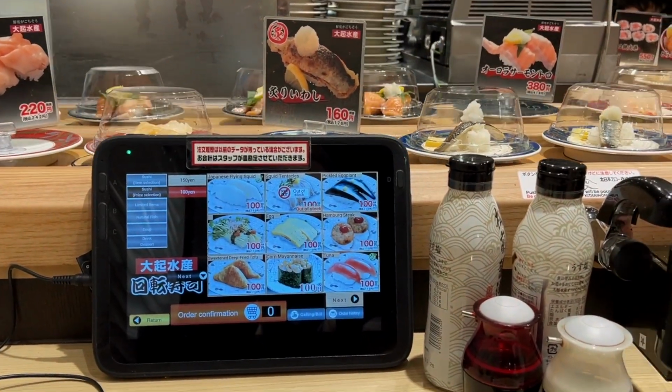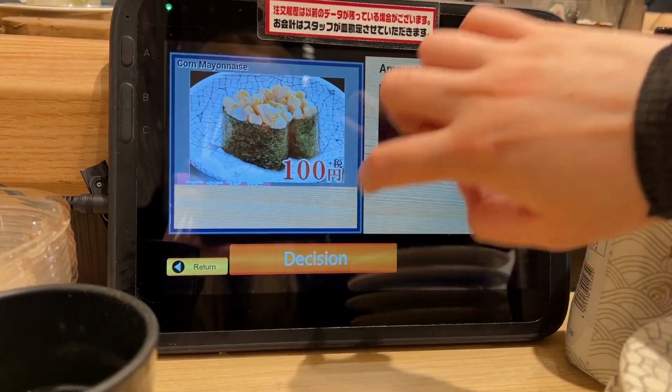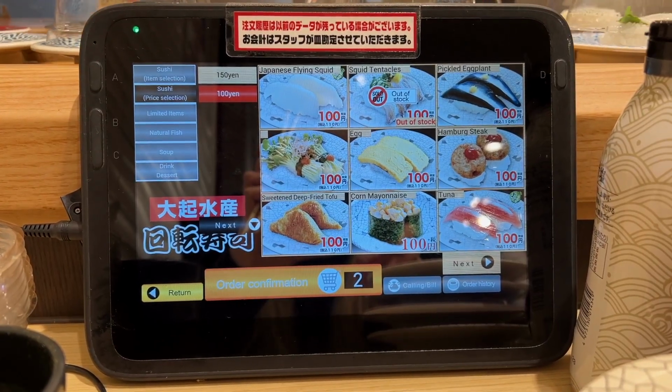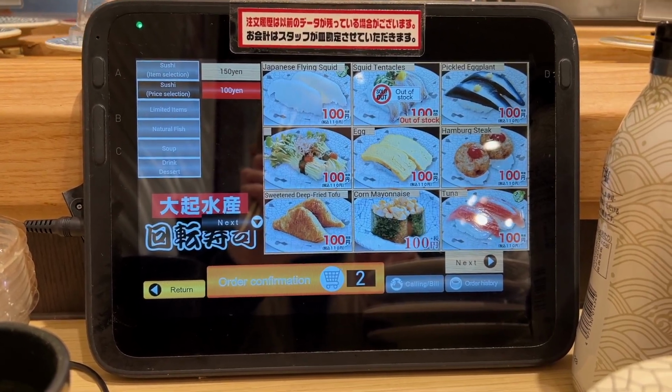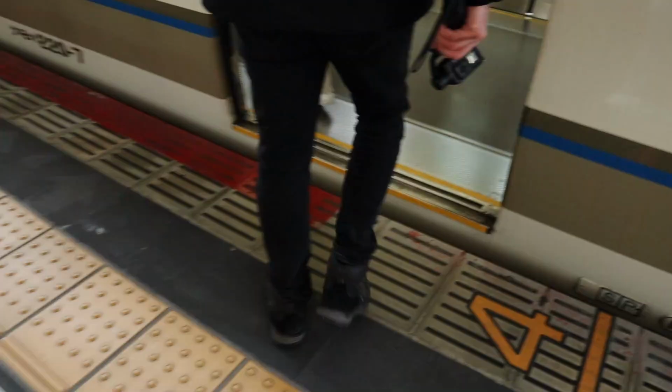Do you want any corn mayo? No. It is the best, John. You can't go wrong with corn mayonnaise. What about hamburger steak? You know, it's a Japanese sushi place, so it will be normal for them to have something like hamburger steak. I actually highly recommend the avocado. It's really good.